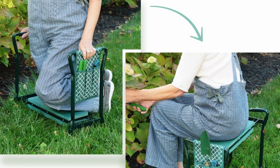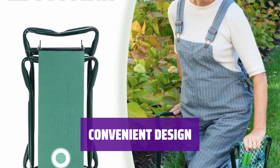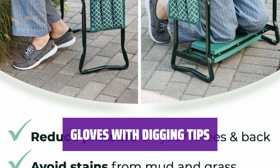Enjoy gardening with ultimate comfort. The seat is made with a thick EVA foam. The steel frame is lightweight yet durable. It folds flat for easy storage and simple carry-along. Keep all your gardening essentials handy with the included tool patch. Get a pair of gloves with digging tips included.